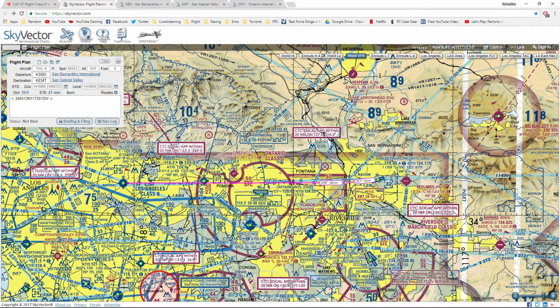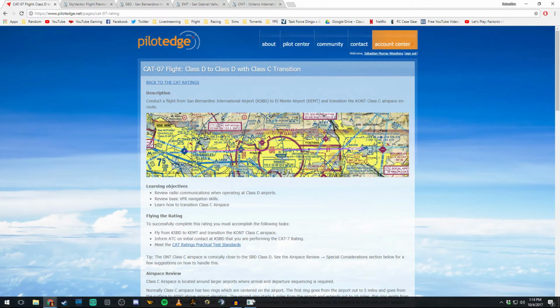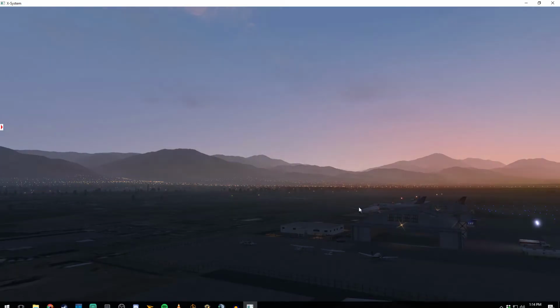Anyway, chances are we'll get told to take off here. We'll do a little jink up here, put ourselves into a bit of a hold while we get in contact with SoCal, and then we'll be able to blast straight through over Ontario down to KEMT. Anyway, that's the flight there in the Pilotedge services. So let's jump into the plane and get everything started up.